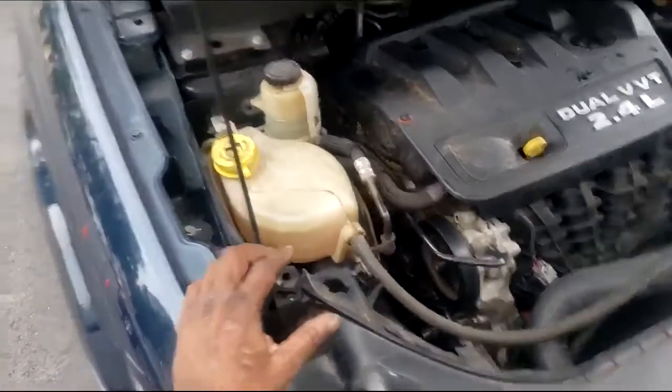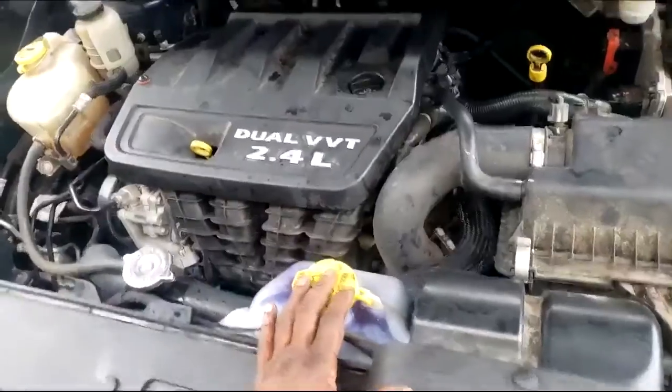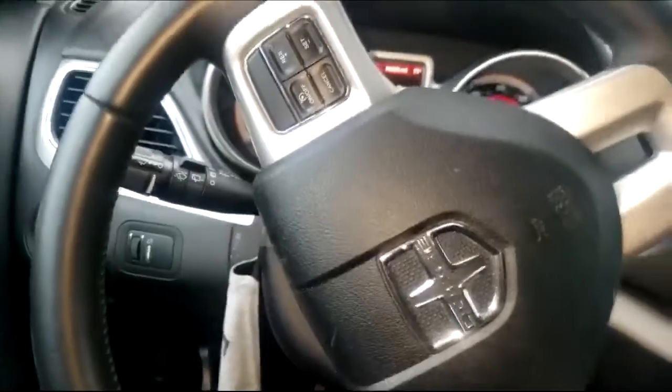Now, if the smoke was black, that's an indication that you're running extremely rich. Had the smoke been blue, that is an indication that you are burning oil. But in this case, now I can see why, oh, look at that, guys. All right, let me go in the shop. Now I can see why all of those coolant parts have been replaced.